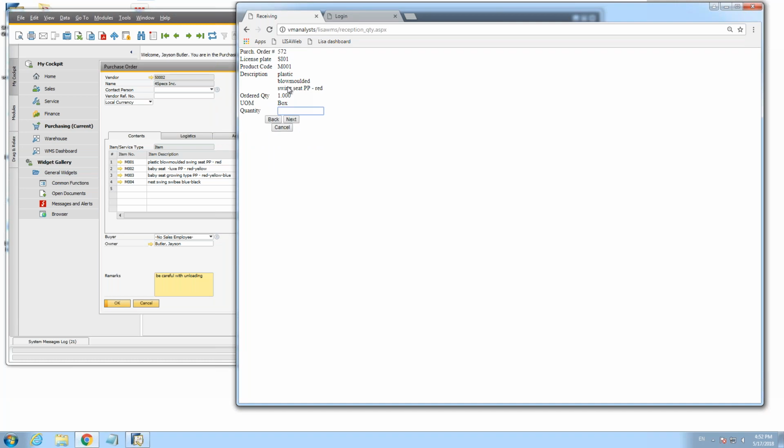Let's say it's M1. Now it'll ask me, okay, M1, quantity 1. Say next. It will tell me, okay, now scan the next product. I did M1. So let's go here and do the M2. On M2, here by touchscreen, just one. Do the next. M3, quantity 1. Next. M4, quantity 1.